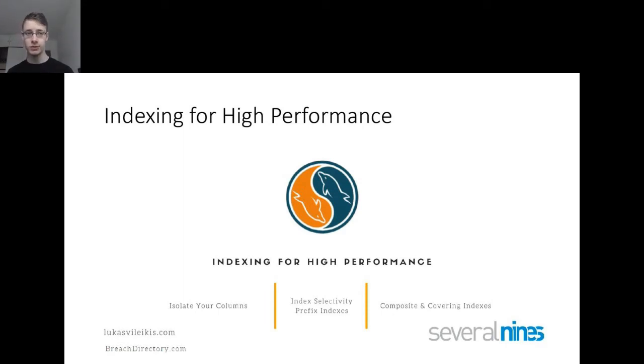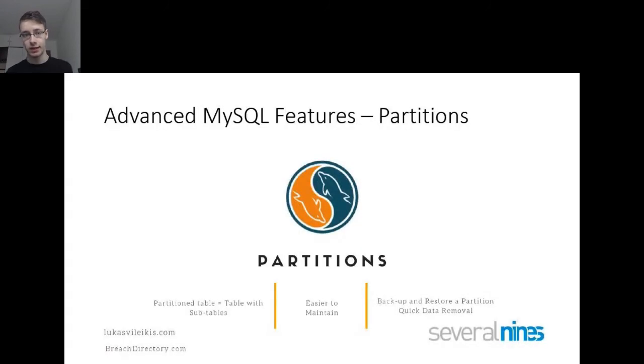And now you need to refer to the MySQL and MariaDB documentation for more information, but I think it should be more or less clear what indexes can do. Now, in order to improve your select query performance, most MySQL DBAs and many developers as well elect to use partitions. A partitioned table is basically a table with a couple of subtables.